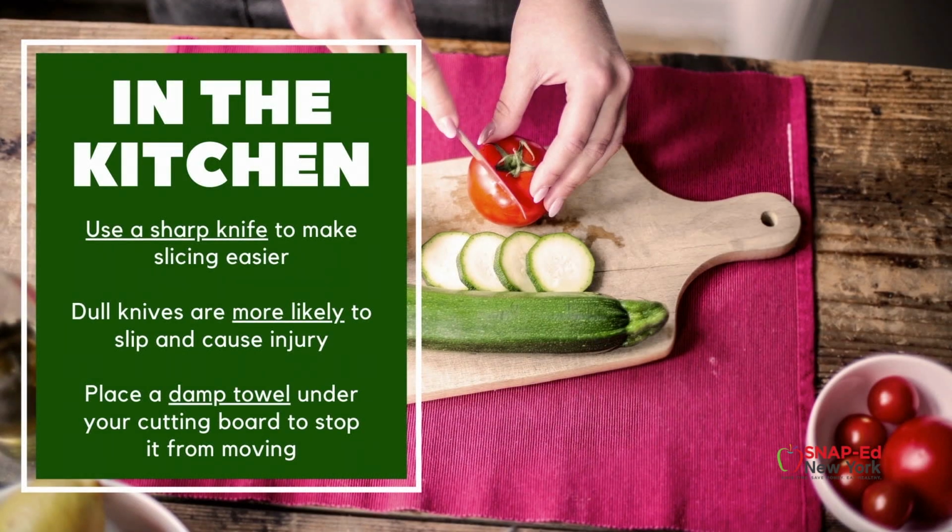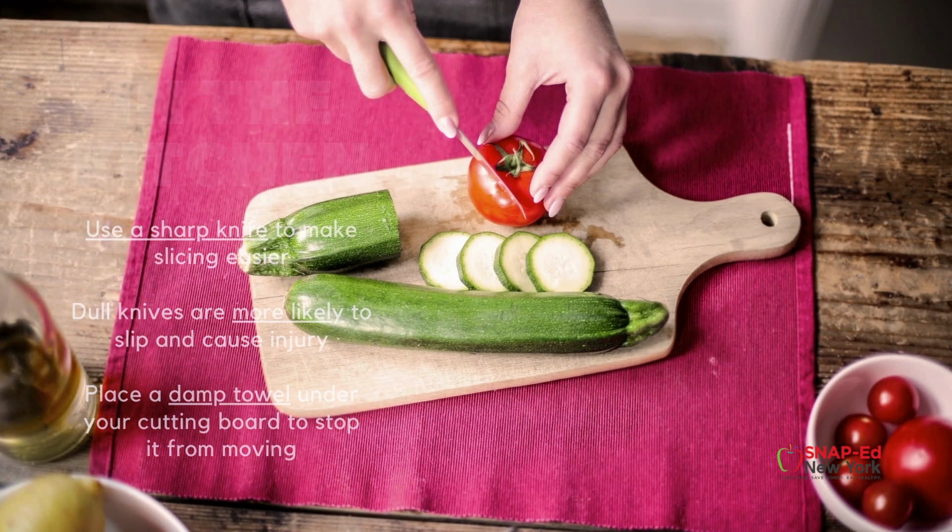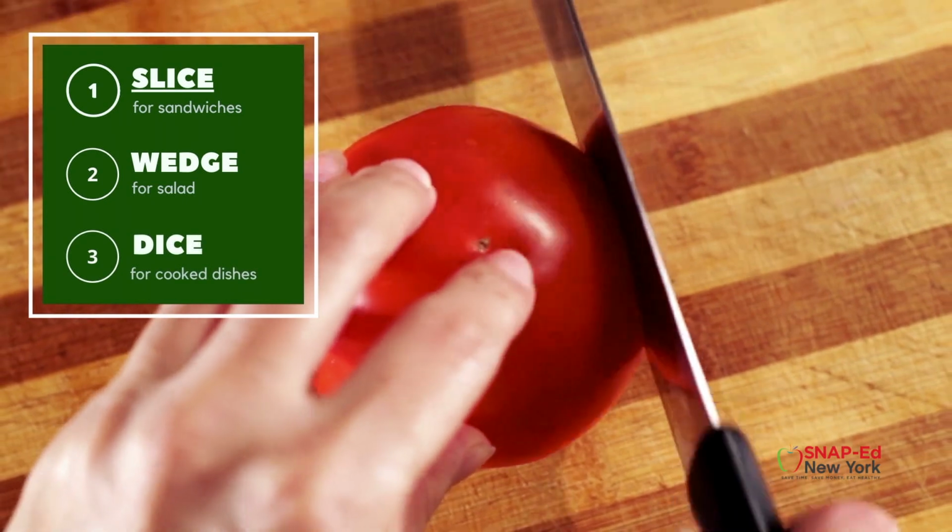As there are many varieties of tomatoes, there are also many ways of preparing and cutting them. But I know from first-hand experience, cutting tomatoes is not always the easiest. To make it easier on yourself, try to use a sharp knife. Using a dull knife on a tomato will leave a mushy mess all over your cutting board. Plus, dull knives are more likely to slip and cause injury. Now, let's go over some easy ways to cut a tomato.